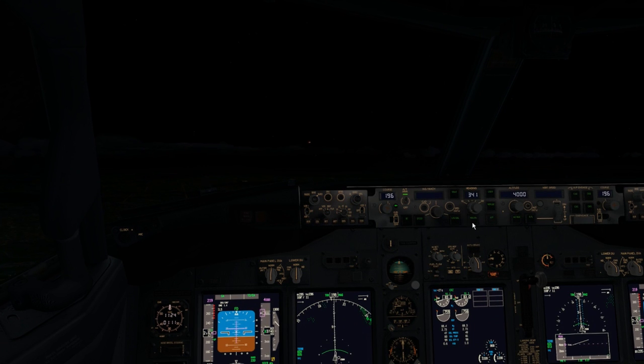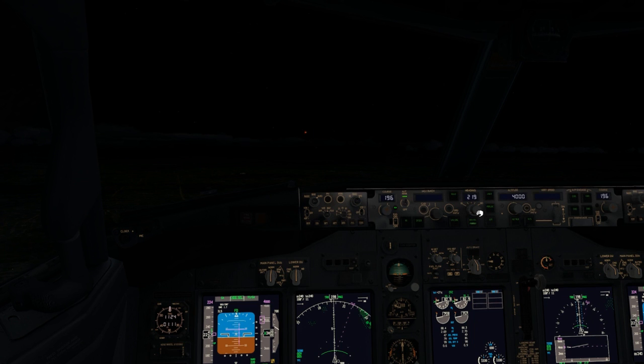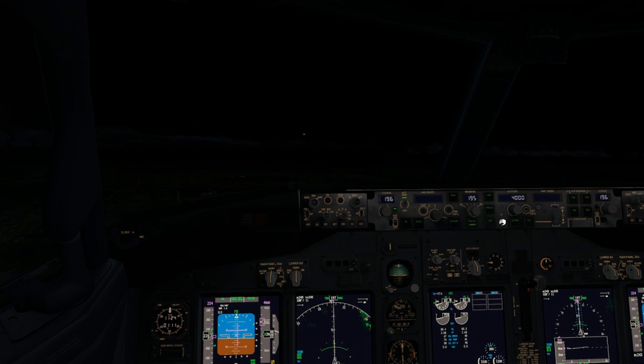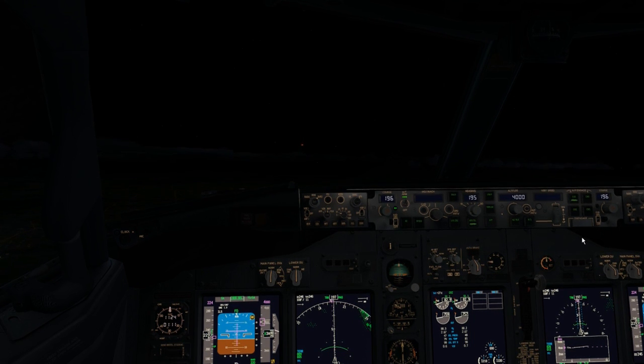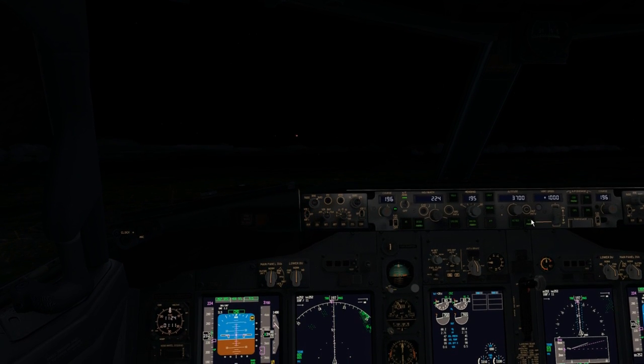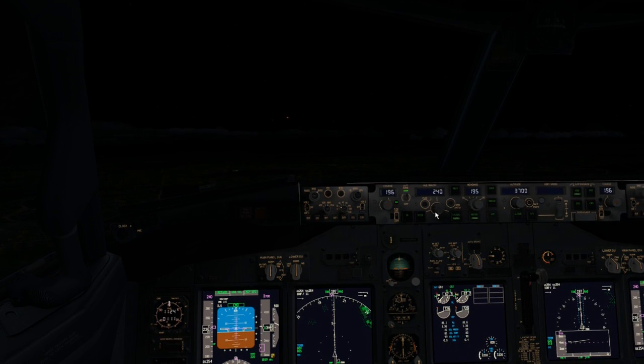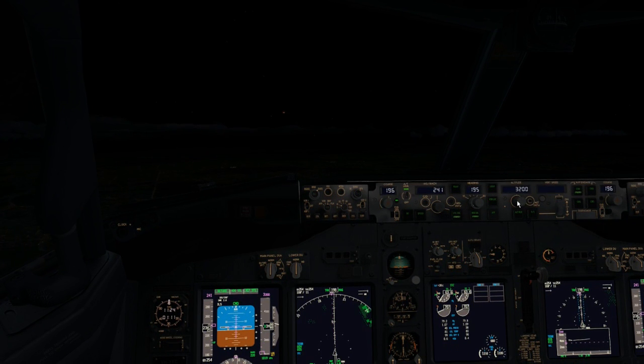Engine over profile speed. 2,500, established runway 19. Heading select, autopilot's on, and I'll let you bring it down. 240, 3,000.